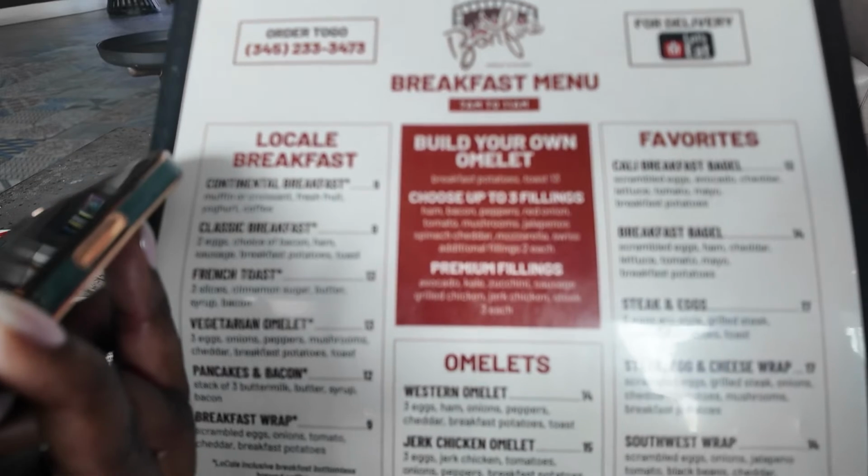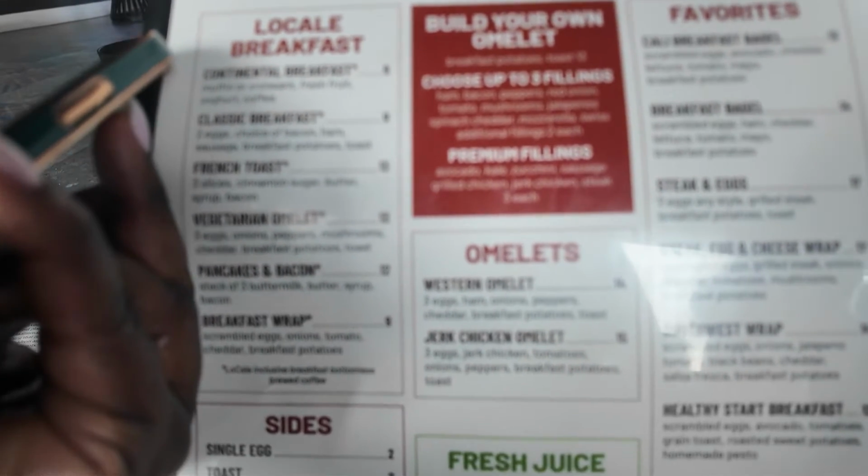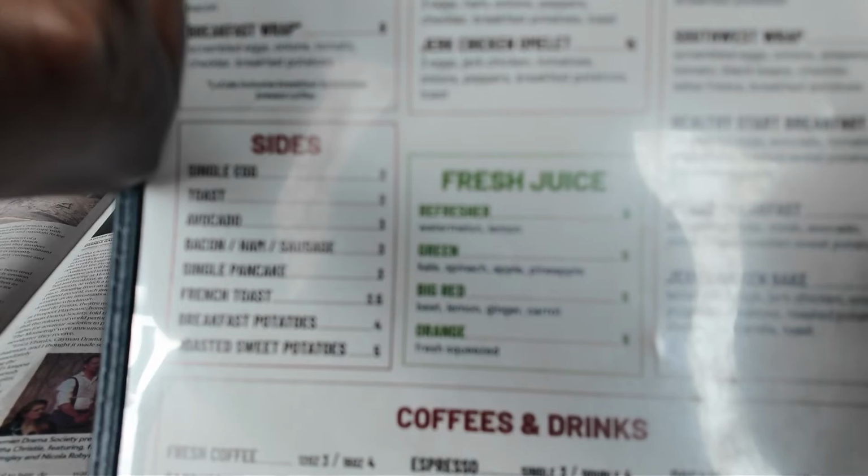The locale breakfast was included with our stay. However, we did not wake up early enough either of the days to enjoy that, but I just figured that I would show you the menu and what was available.